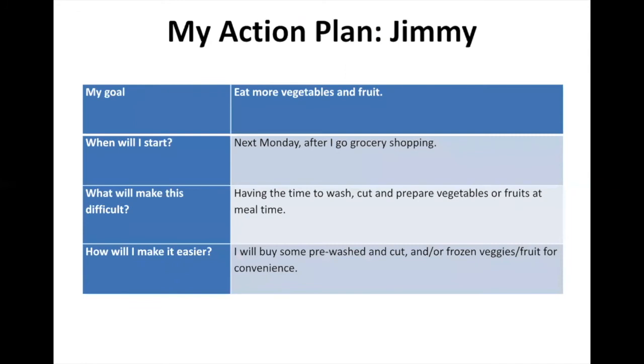Here's an example of how to develop a goal and to fill out your action plan document. Here we have Jimmy. Jimmy's goal is to eat more vegetables and fruit. He will start next Monday after he goes grocery shopping. What will make this difficult? Jimmy has identified that the time to wash, cut, and prepare vegetables or fruit at mealtime as one of his barriers. How will I make it easier? Jimmy will buy some pre-washed and cut and/or frozen vegetables or fruit for convenience so he can include them in his meals and snacks.